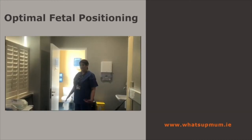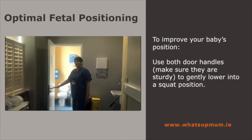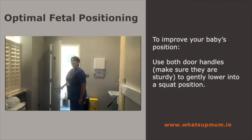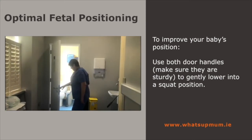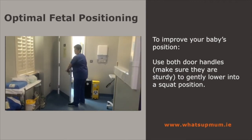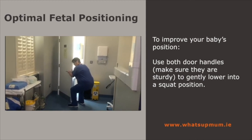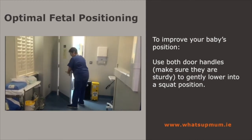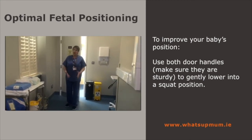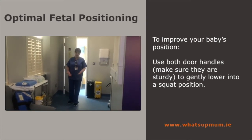Another thing you can do to improve an OP position is to utilise a door in your house, once the door handles are sufficiently well applied to the door. Put your feet flat on either side of the door, holding the door handles, and move down into a squatting position. Hold for a couple of seconds and then move backwards. That is a gentle pelvic lunge and encourages the baby into an ideal position.